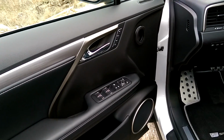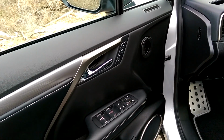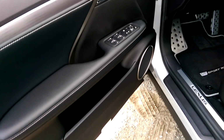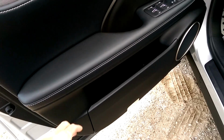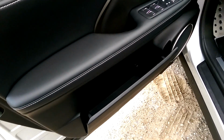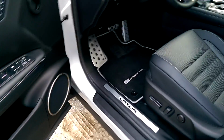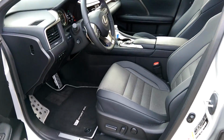Now, the seats on this model have three-way memory settings, so if you have several drivers for this vehicle, you can easily share without having to spend time fumbling around with the controls. One thing that comes in handy here is the expandable door compartment. So if you need larger objects to fit on a road trip, something like that.